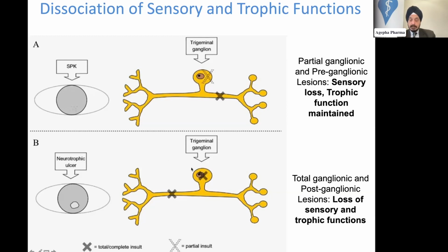But if you have a complete lesion of the ganglion or a postganglionic disruption, then nothing is going up, there'll be no sensation, and the cornea will also have epithelial defect. And the reason is that the neurotrophic factors from the neurons over here are still going to the cornea and keeping the health of the epithelial cells in this situation. But in this situation, they are not getting there and the sensation are not getting up. So anesthesia with epithelial defects means it's a lesion over here, and anesthesia with no epithelial defects means the lesion over there. But how can you tell them apart?